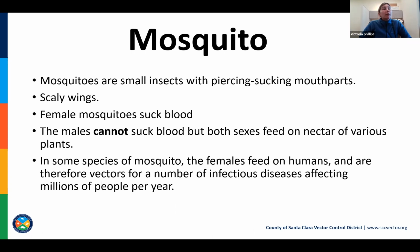But generally, when we're talking about mosquitoes, mosquitoes are small insects with piercing, sucking mouth parts and scaly wings. The males do not feed on blood. That's something that people don't usually know. The males actually feed on nectar. The reason that the females feed on blood is they need it to produce eggs. The males aren't producing eggs, so they don't need a blood meal. The females need the blood to produce the eggs.